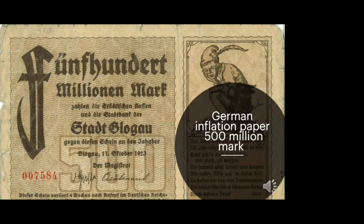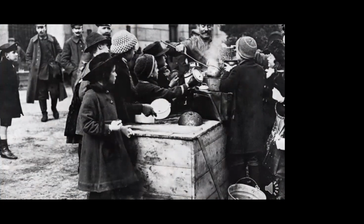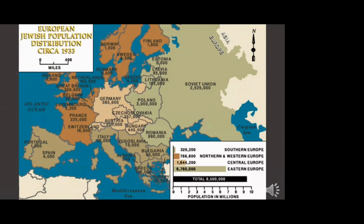Unemployment soared, and inflation was so extreme that businesses began paying employees twice per day because prices rose so quickly that money became worthless. People needed someone to blame, and minority groups, particularly Jews, became scapegoats. Anti-Semitism had existed in Germany for centuries, even though the Jewish population was small.